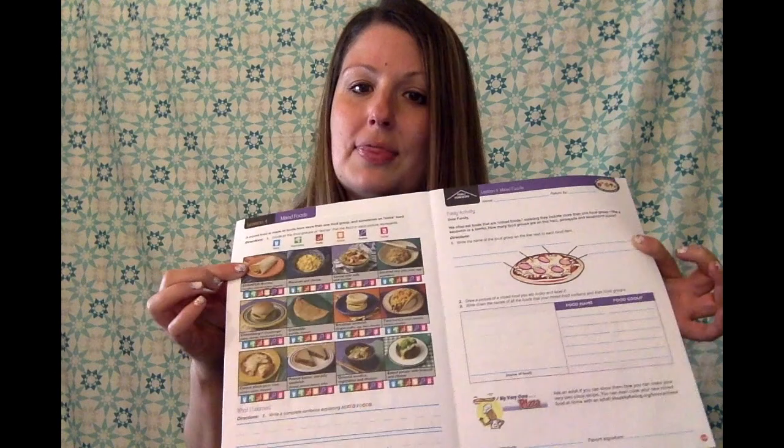Today we are going to keep moving on in our health books, and we're going to be talking about mixed foods. You're probably thinking, what are mixed foods? It's when you have more than one food group in one thing. We are going to be talking about these two pages, and as you can see, there's a pizza right there which has multiple food groups in one thing. So we're going to talk about that today.